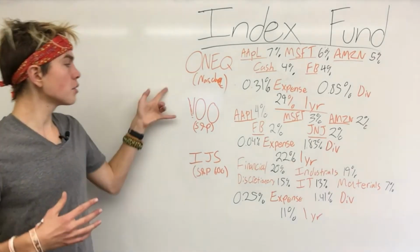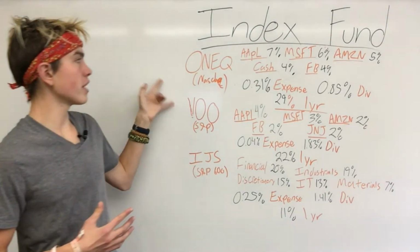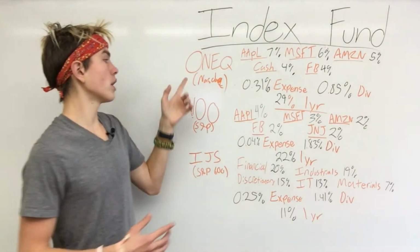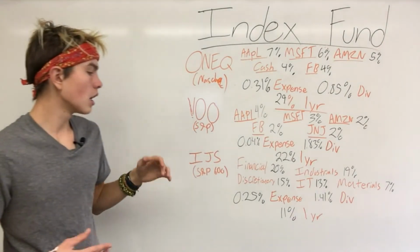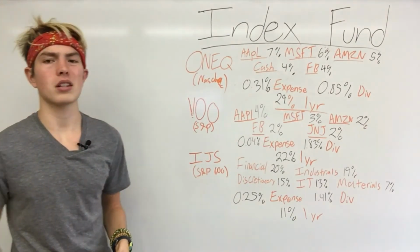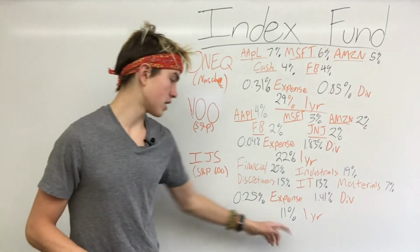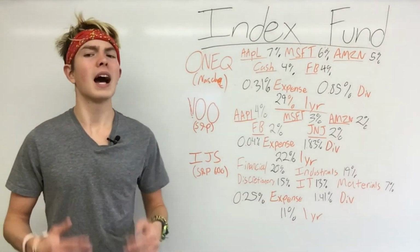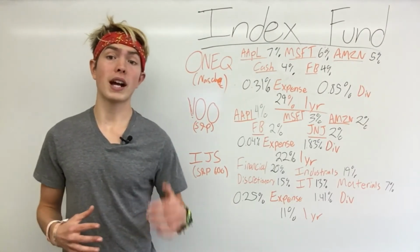And these two guys have tracked their respective indexes pretty well over the past year. ONEQ has outperformed a little bit, and VOO is pretty on track. So I'd say they're pretty good. I'm not actually sure how the small cap 600 has performed over the last year. I would assume that this is pretty representative of it, just because iShares is a pretty reputable company. I'm pretty sure their index funds are doing a pretty good job at tracking their indexes.